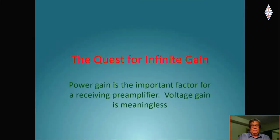Quest for infinite gain. Now, one thing that's become relatively convenient in recent years is the ready availability of very low noise FETs. But even more important than that is the small whip antenna, the omnidirectional antenna, which is used for shortwave reception, but can also be used as a separate antenna for general wideband receiving. The active antenna is a very short antenna that has a preamplifier right at the antenna itself. We'll talk a little bit about that.